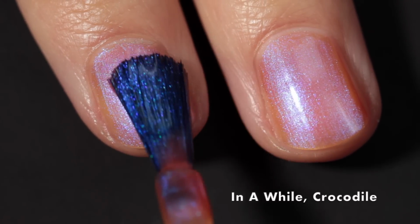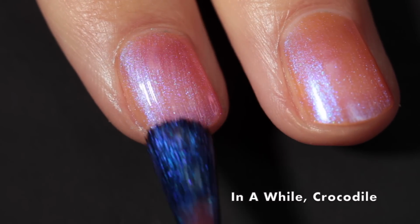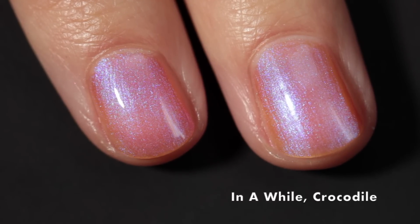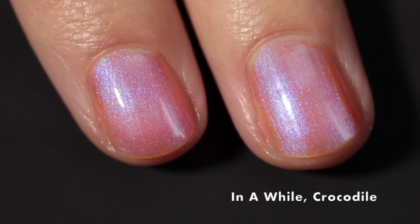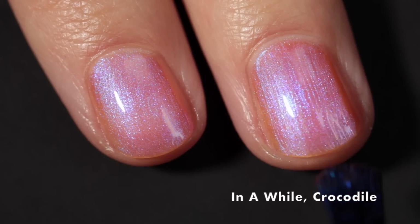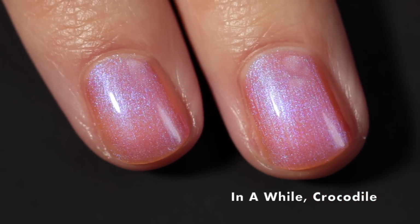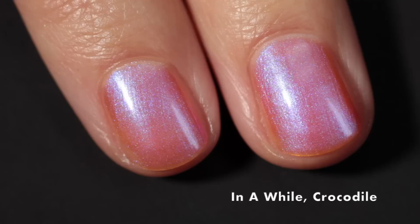I want to describe it as plush. I don't know if that makes sense, but it's sheer, but it has sort of a plushness to it that makes for a really beautiful application. And it's also quite glossy.